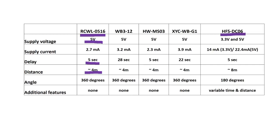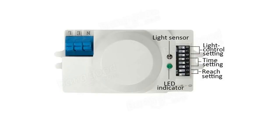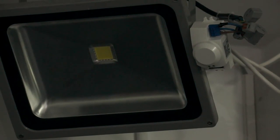I like these devices also because they can be mounted inside a plastic box without any contact to the outside. An example for that is the 220 volt proximity sensor from Banggood. It is a completely closed plastic case, and it comes with dip switches to select sensitivity and delay. I mounted one of those for my remote desk in my lab, and it works very well.